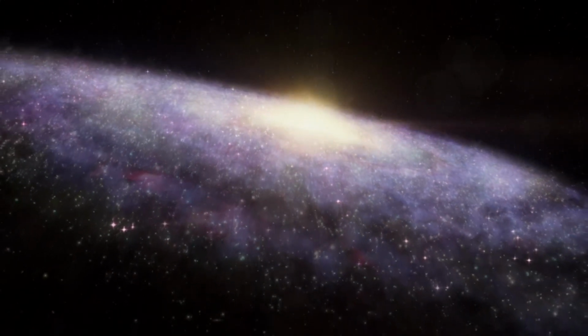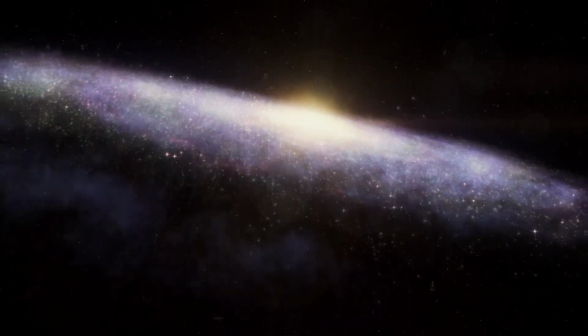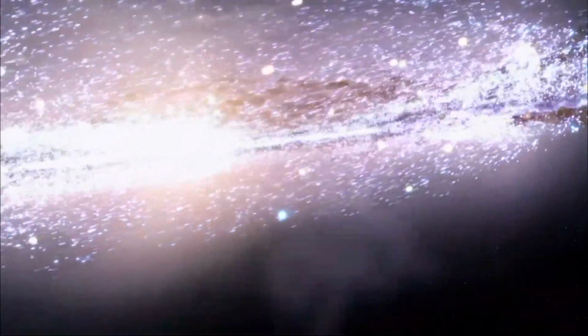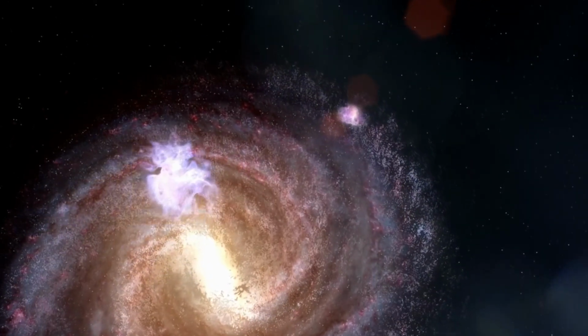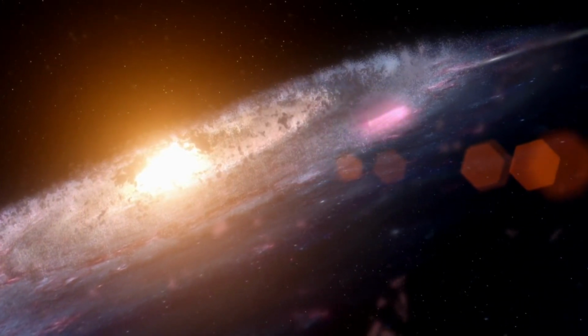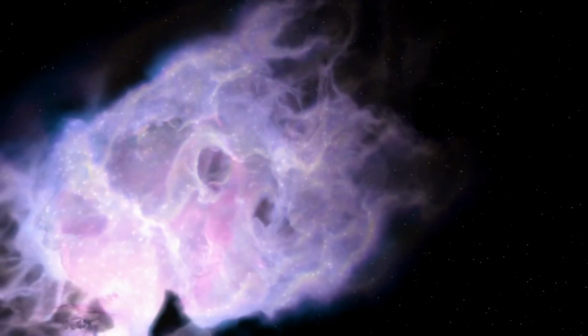The Milky Way is around 100,000 light years across, and it's home to at least 200 billion stars. But it hasn't always been this large. We know that our Milky Way galaxy grew to the size it is now, which is huge, by eating other galaxies. And some of these galaxies would have had supermassive black holes in their centers.